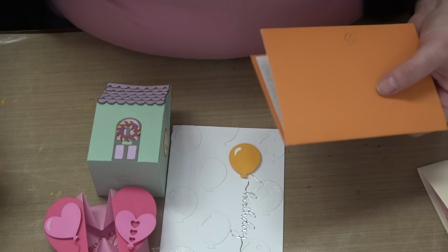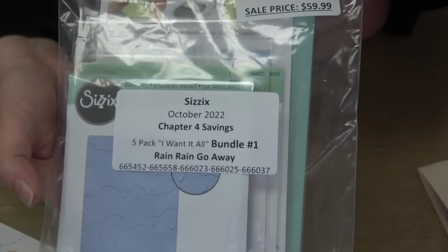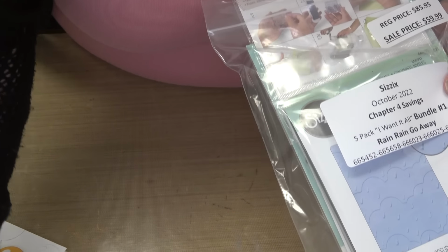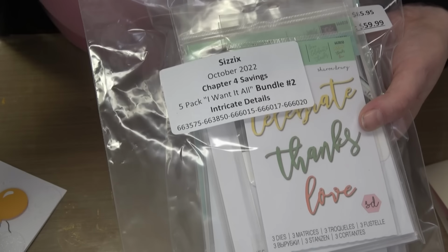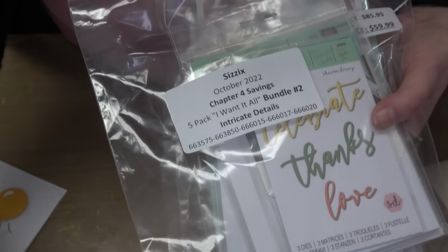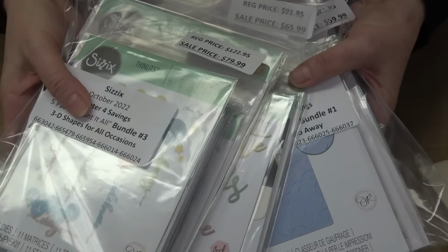So I've shown you everything. The 3 bundles that we'll have for you. Bundle number 1, remember that was the rainy day, rain, go away, so darling. Bundle number 2 was interactive details is what they're calling it. And again, it has the beautiful negative blossoms and that's stunning. Well, you get the beautiful hummingbird, but then we also ended on a high note with our 3D shapes. So these are the 3 bundles.